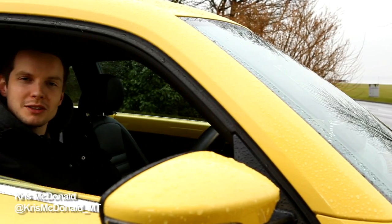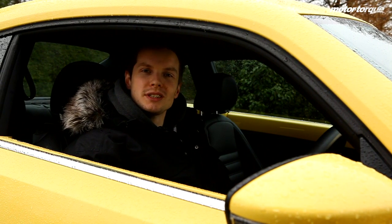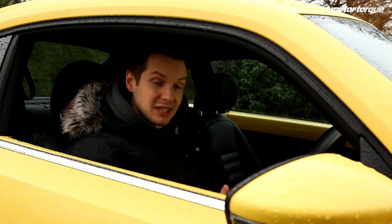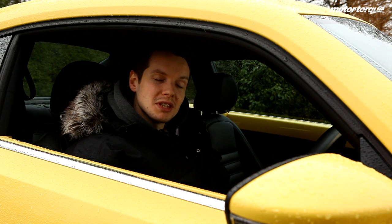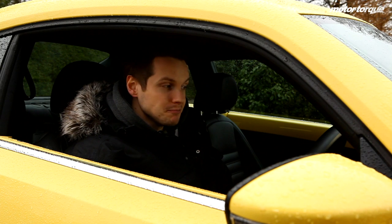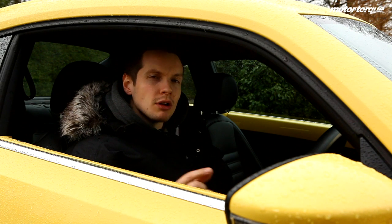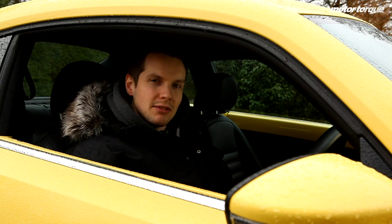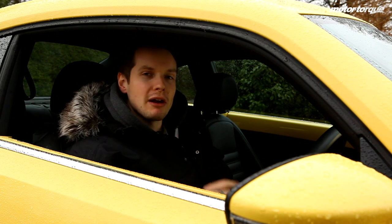Now, there are some cars in the world that just bring a smile to your face, whether it's the car's performance, the ride and the handling, the engine noise, the car's history, and at times, the car's colour. This particular car that I'm driving at the moment certainly does bring a smile to my face. It's the new VW Beetle in yellow. There are some downsides, however, to driving a yellow VW Beetle. It can leave you feeling just a little bit embarrassed at times.